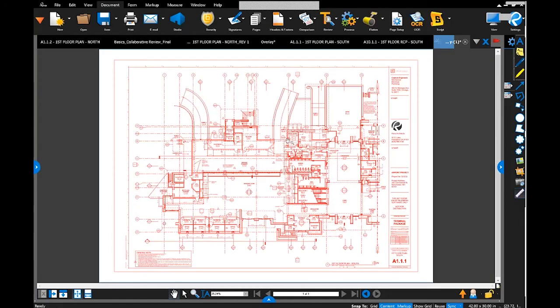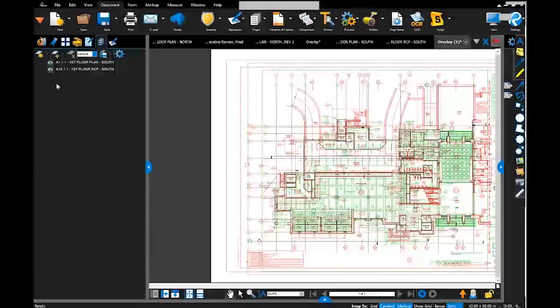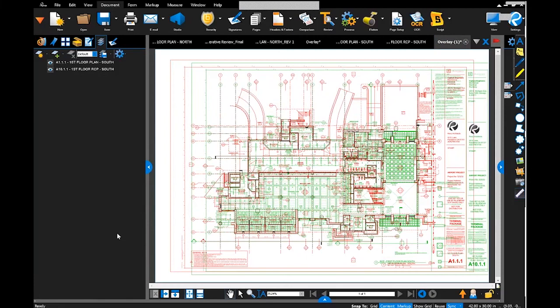So this is a great coordination overlay. So now I've taken my reflected ceiling plan over my first floor plan so I can make sure that everything looks right. And again, that Layers tab is still available if I want to turn things on and off.